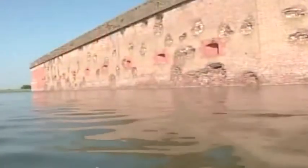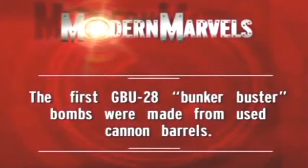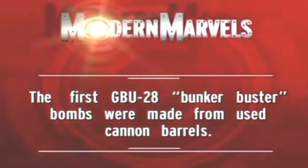Next, cannons and forts face off, while high explosives bring armies to new lows during World War I. The first GBU-28 bunker buster bombs were made from used cannon barrels. Bunkers will return on modern levels.